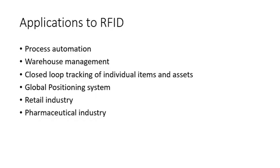So yes, students, this is all about radio frequency identification systems and how they are used or integrated in supply chain management.